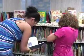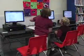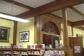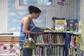The Leicester Public Library offers programs and materials for patrons of all ages. We have books and materials for toddlers. We have preschool story time for preschoolers. We have books and materials for school-age children, both for recreational reading and for reports. We have programs and materials for middle school, for high school, for adults, for parents, and for seniors.